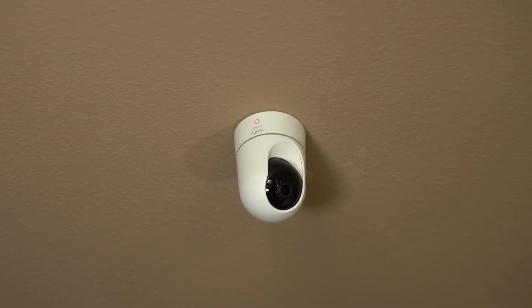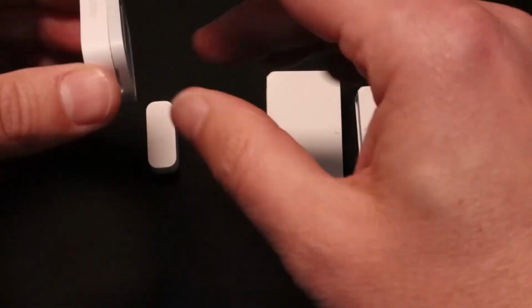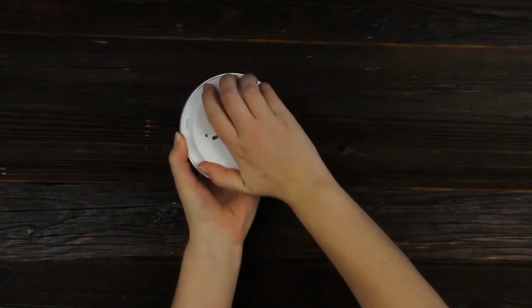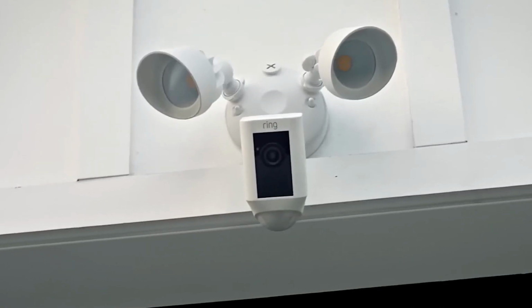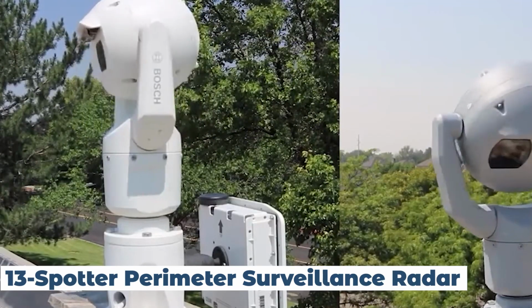We'll also cover smart cameras, doorbell cameras, smart door locks, and window sensors. Plus, we'll shed light on smart lighting systems, security drones, glass break sensors, and the essential smoke and carbon monoxide detectors. Join us as we navigate the world of home security, helping you create a safer living environment. Let's get started. 13. Spotter Perimeter Surveillance Radars.